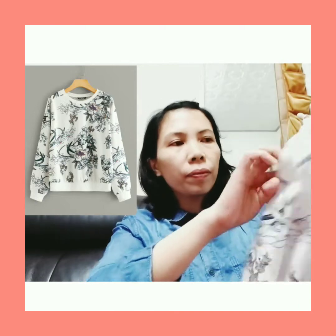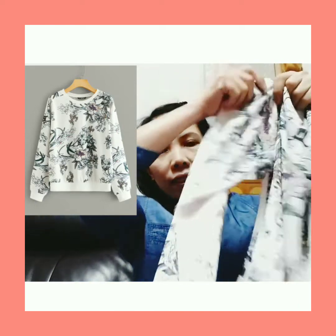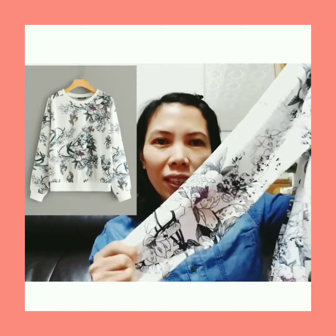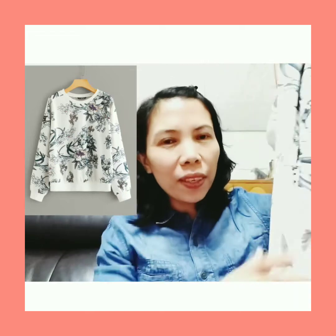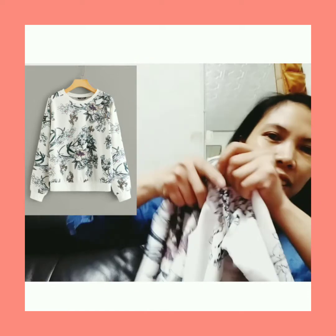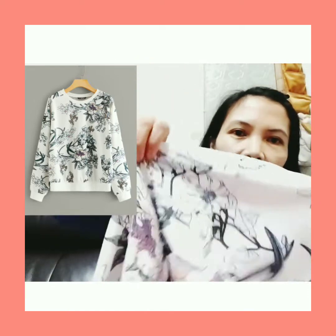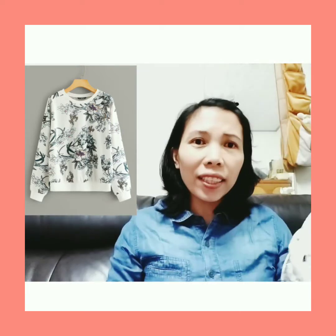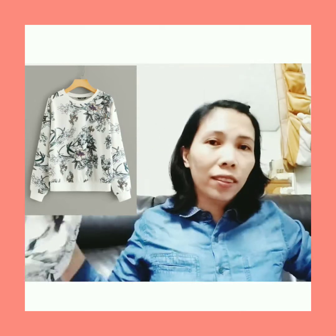Next is this sweater. It's a floral print sweater. So it's very, the print is very beautiful, right? See? Then I get this in the size large. So later on, guys, we will try this on.